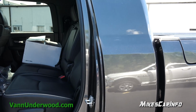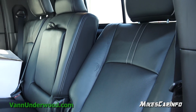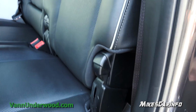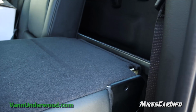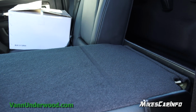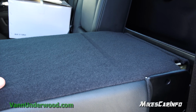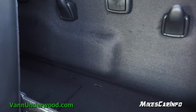So with all this extra room behind the seats, you can recline the seats, which is nice. Use the lever right here to do that. You can also fold them down. So I fold them down like so. And we can kind of use this as a cargo area. So if we were to fold all this down, it could give you this big flat surface to put a big item or whatever. It also has some storage space behind the seats.